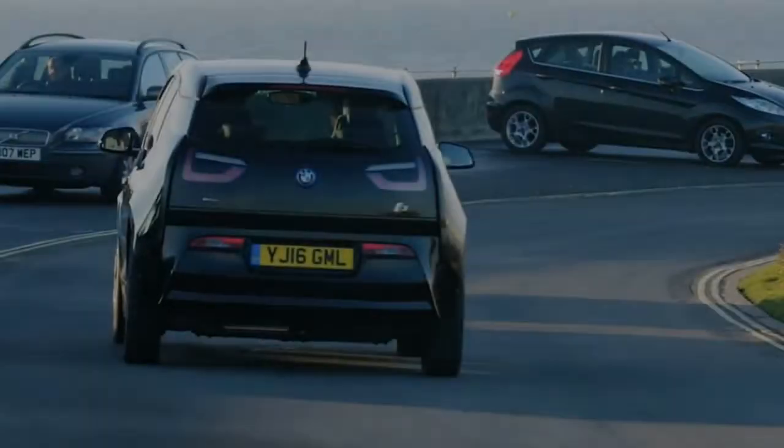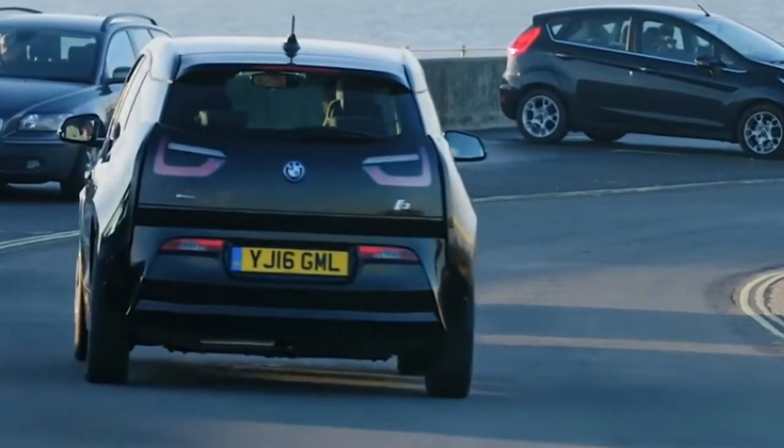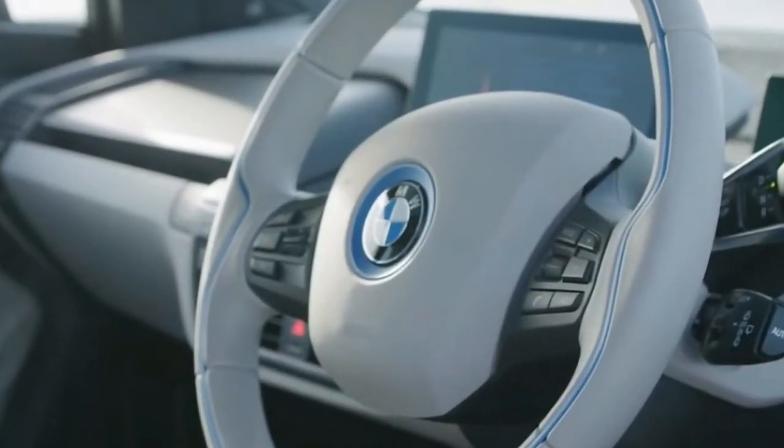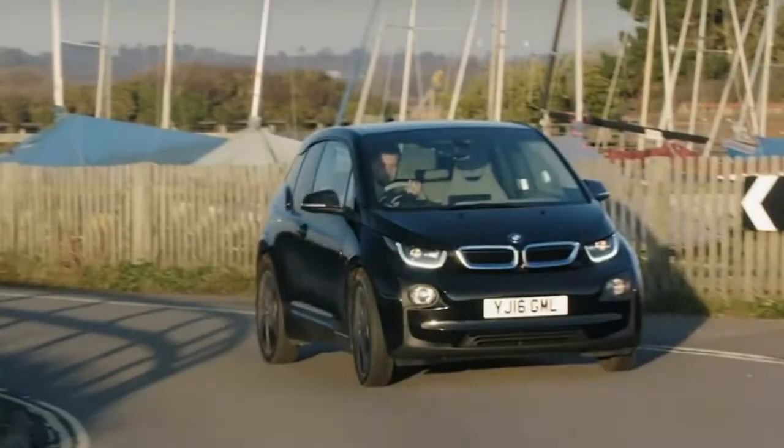Despite its large alloy wheels, the i3 actually deals quite well with bumps on the road, and that means it's quite relaxing to drive. And couple that with the relatively silent interior sound, and you've got a car that you don't mind spending a little bit more time in than usual.